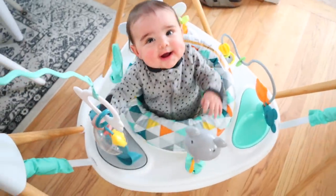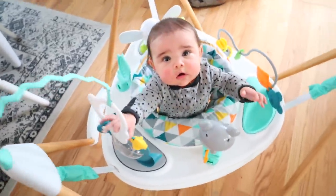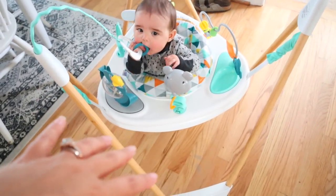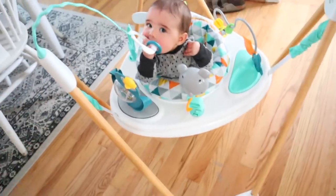Hi, Milly. So clearly she loves this thing. It has different height settings. So depending on how tall your child is, because you want their feet to be touching flat. I know you can't see her feet. They're down there.